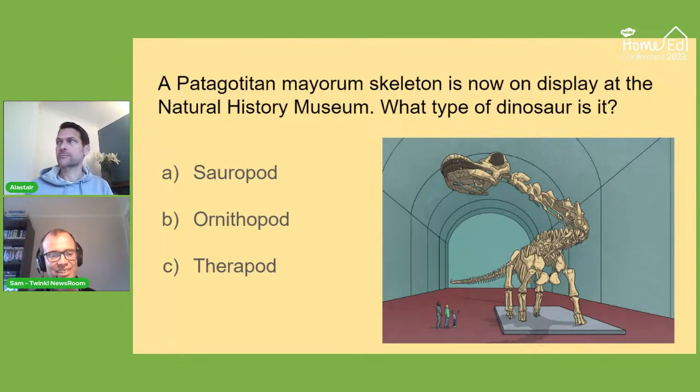Okay, and then we'll go on to sauropod, ornithopod, or theropod. And then the next one.